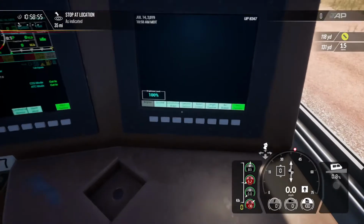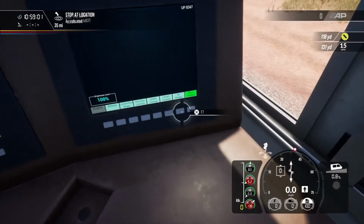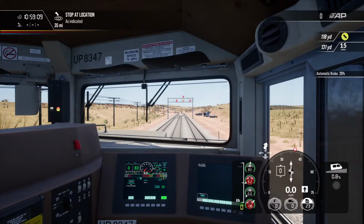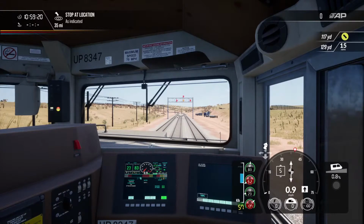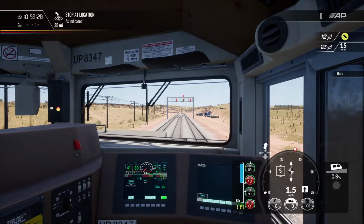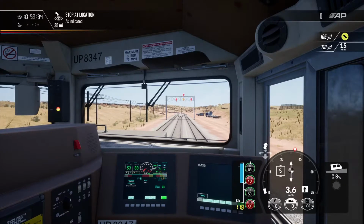Engineer's second screen. Locomotive brake, what if I touch it? Oh, it won't do anything. Nope, seems all good. Sounds like a windy old day outside, but anyway, let's get going. I've just noticed the brakes are still on, but we're moving forward. That's a pretty powerful locomotive.